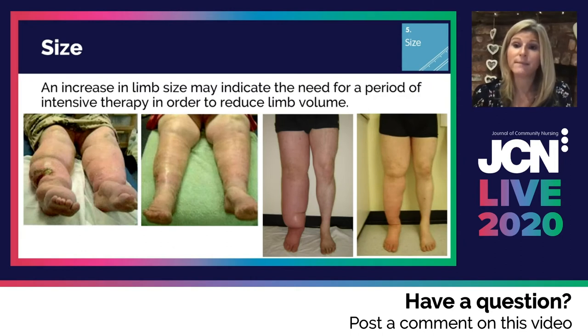An increase in limb size may also indicate the need for a different approach. So some of these patients have needed to undergo multi-layer lymphedema bandaging in order to facilitate a reduction, improve a wound, for example, or to reduce lymphorrhea before a longer-term approach to compression.